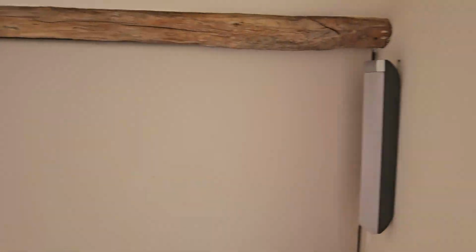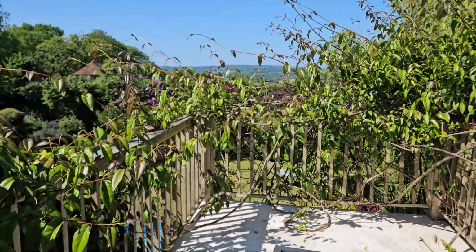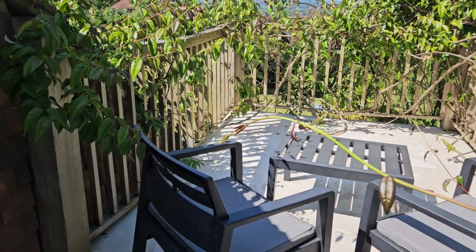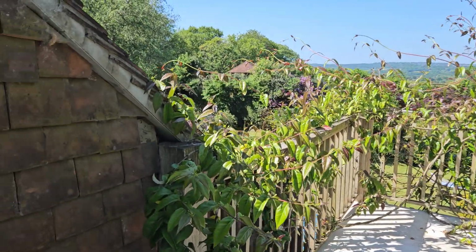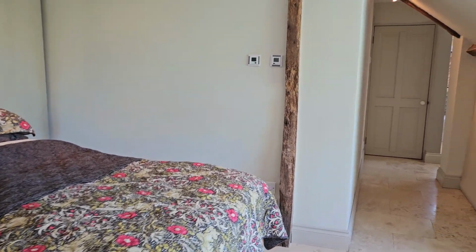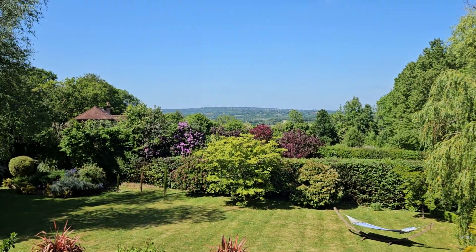There is actually a very nice balcony out here, so very, very private indeed. I'll show you that view in a bit more detail in a second, but that is your stunning view out the back here. Lovely little space to enjoy morning coffee, evening gin and tonic. Very, very private from the neighbouring houses. So great space to actually have there off the master suite.